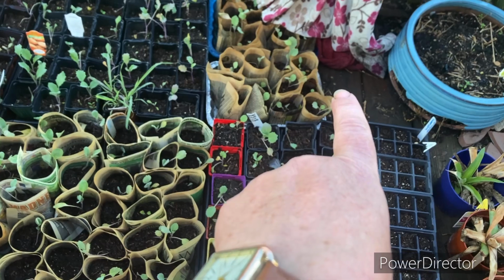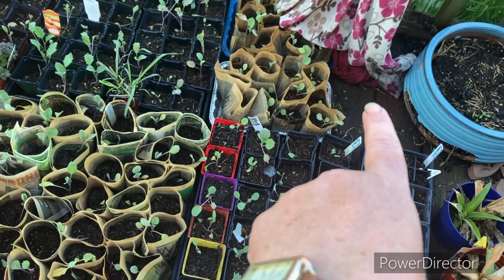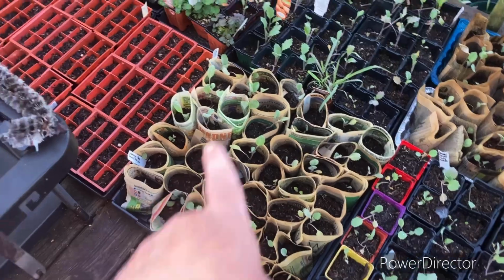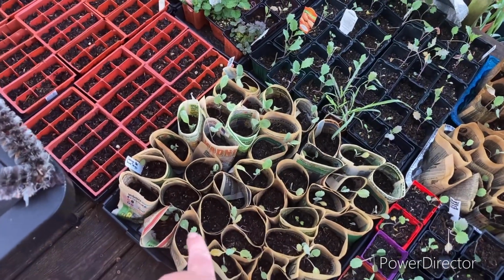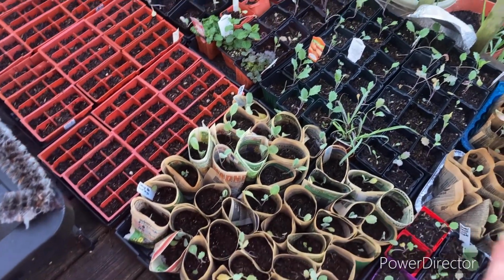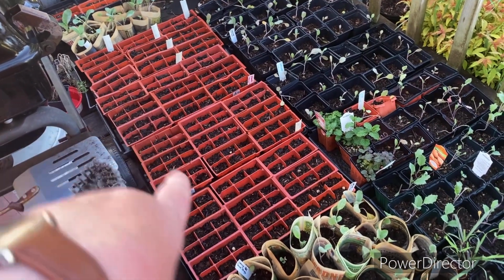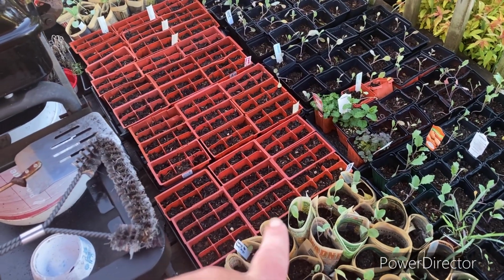I believe those are some more cauliflower. Some more cauliflower here, and then there's cabbage right there. They're purple cabbage right there. There's 6 of them.